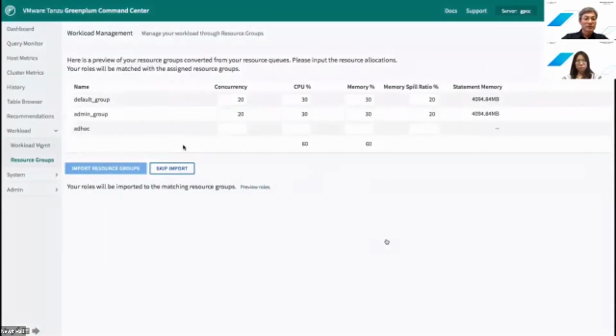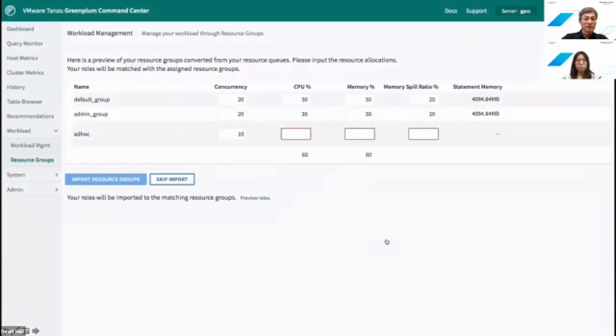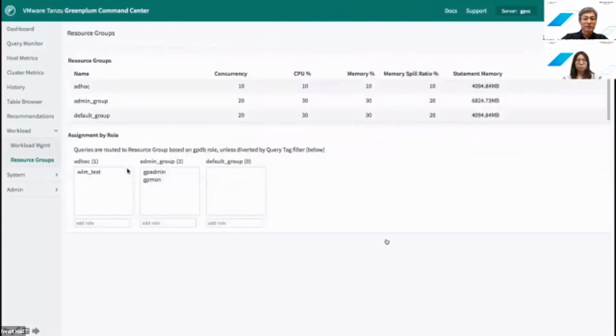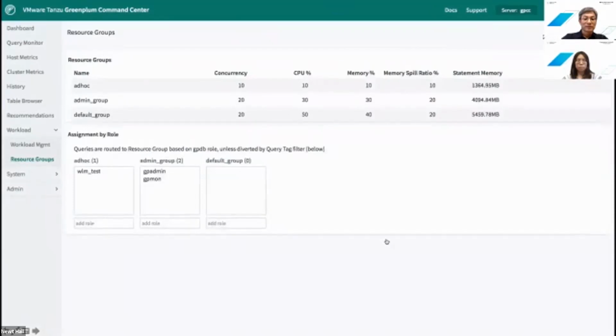If you have used resource queue before, GPCC can help you import the resource queues to resource groups. The previous ad hoc queue will be imported as ad hoc group. You need to specify the concurrency, CPU, and memory limit for each group on this page. It will take some time to import, and you will land on this page.